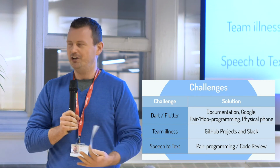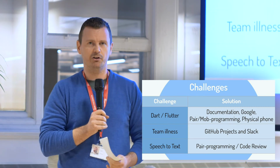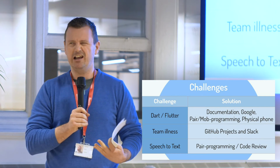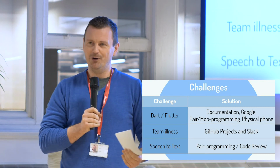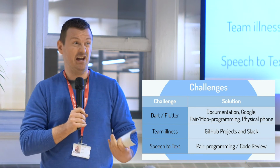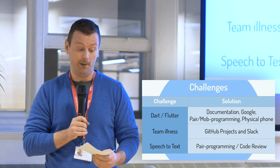Well, of course, we checked the documentation first, which generally was quite good. Google documentation was quite helpful, but for some of the newer widgets, it was less helpful. So we then turned to Google and Stack Overflow, as many of you probably have done already. And when that didn't work, we used a bit of an agile-inspired approach, and we paired and mobbed together to try and overcome these little challenges, which worked really well.